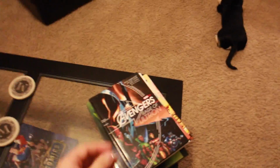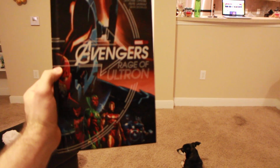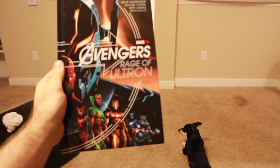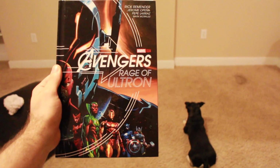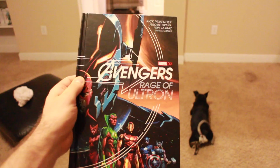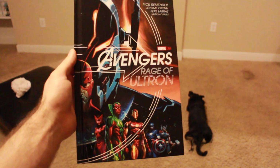Then I get to some more new stuff. On the top of my stack here, I've got Avengers: The Rage of Ultron. Obviously, this is coming out relating to the Age of Ultron. This is written by Rick Remender with art by Jerome Opeña, who joined him for part of his Uncanny X-Force run, and who also did some Avengers with Jonathan Hickman. This story focuses on Hank Pym and the Vision and Ultron, mostly.